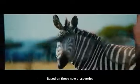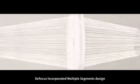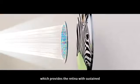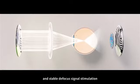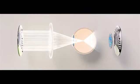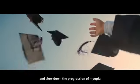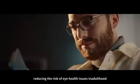Based on these new discoveries, LOC DIMS Optics Technology, Defocus Incorporated Multiple Segments design, provides the retina with sustained and stable defocus signal stimulation. LOC DIMS Optics Technology has been clinically demonstrated to correct vision and slow down the progress of myopia, reducing the risk of eye health issues in adulthood.